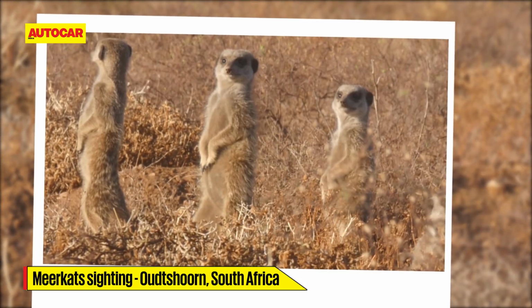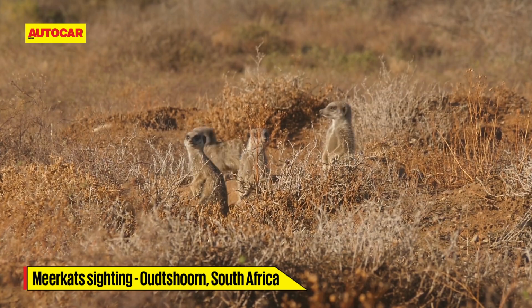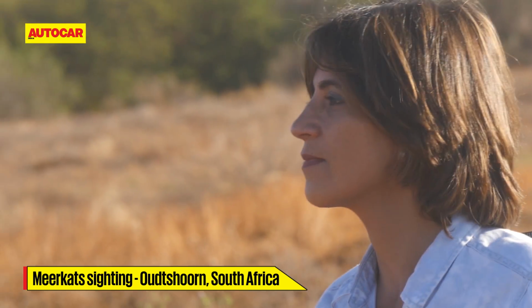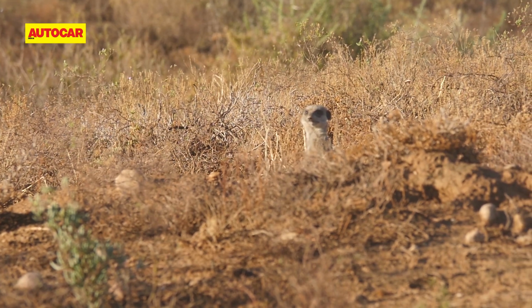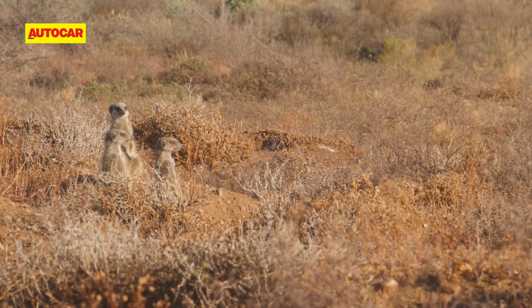These tiny little animals live underground and surface to catch the early morning sun and warm up before they set off foraging for food. As the first one popped his head out to check the surroundings, the other heads started popping out everywhere. They came out and examined us, strange creatures gathered to view them, for a few seconds before running off into the bush.